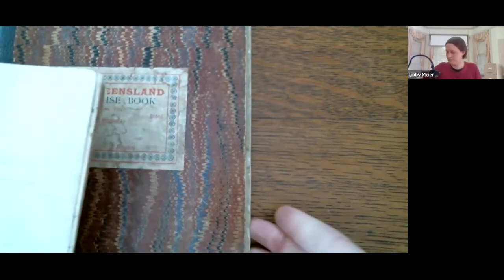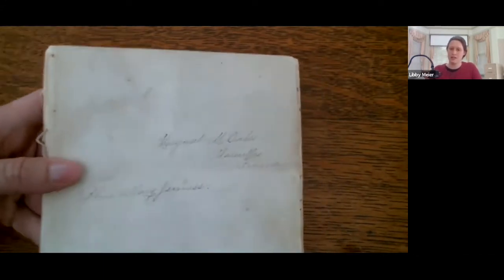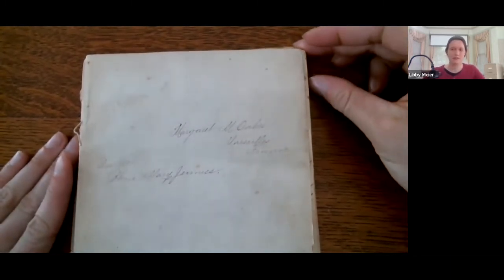My next diary, which I do appreciate very much, also nicely labeled, kept by Margaret M. Oakes, who was from Brewer, Maine. She was the granddaughter of a shipbuilder, Joseph Oakes, and the daughter of a sea captain, George H. Oakes. And when she was 14, her father took her to sea on a rare occasion. They didn't travel usually with him, but he took her to sea on a voyage to Marseille, France.